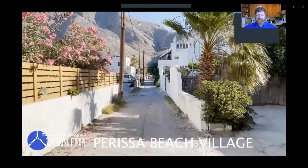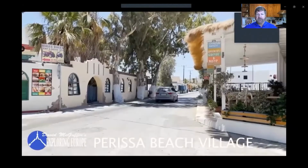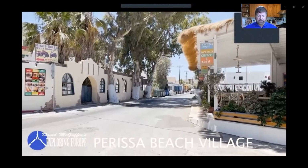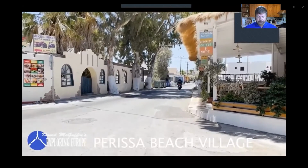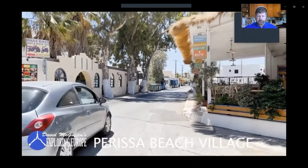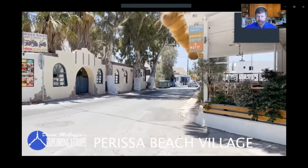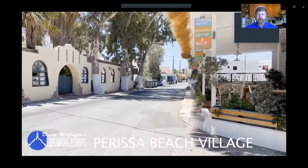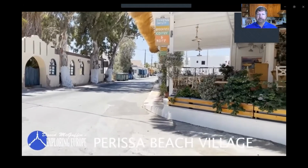And it's a very homey local place. The locals live here. It's not big and touristy, but yet the beaches are wonderful and pristine. Perissa Beach here in Santorini. It's located on the southeast side of the island, so not on the Caldera, but on the Aegean Sea. It's a really hometown feel, not so touristy, not big swanky stuff on the Caldera, but a wonderful little place.